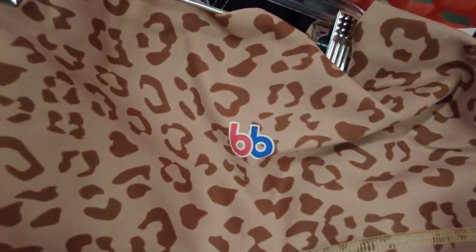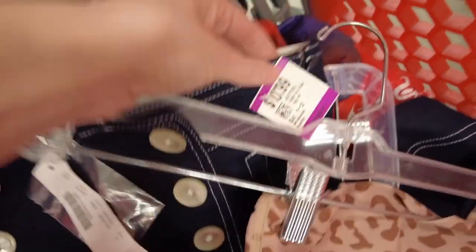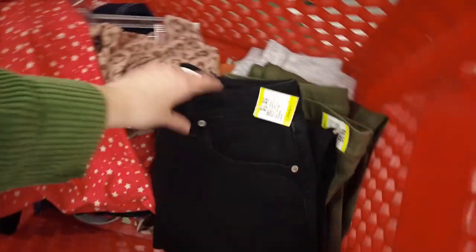This was a new to me brand. It was called Bold Body. I did check comps on these and I would pick them up at the bins, but just not enough room for profit with those prices. And then a new with tag pair of J. Crew pants I also passed on. Here's my pile that I'm getting.